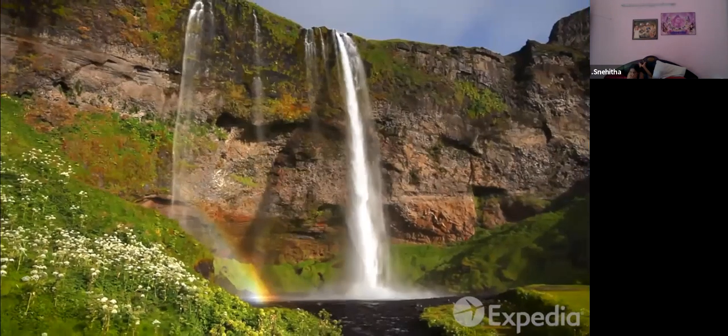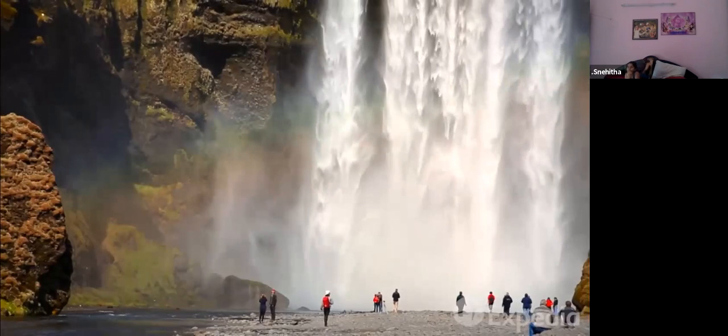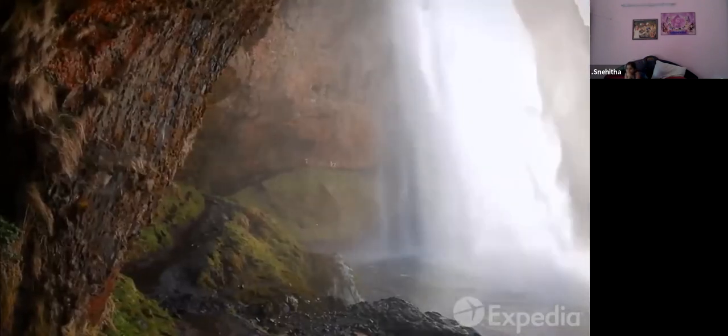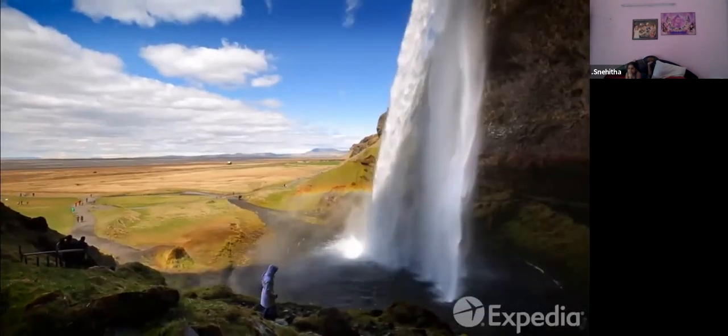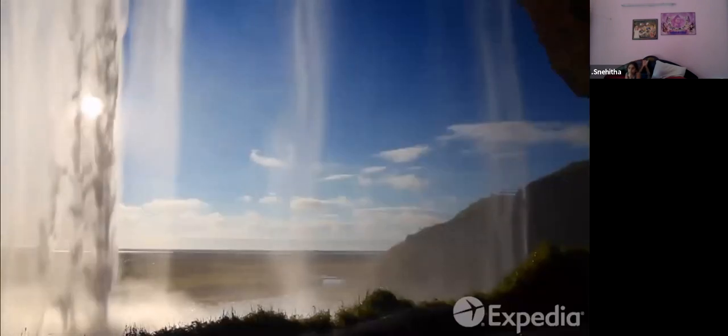A half day's drive east from Reykjavik is one of the world's most beautiful waterfalls, Seljalandsfoss. Follow the trail behind a 200-foot veil of pure glacial water, where throughout the ages, adventurers have come to pause and breathe in the mists of this sacred place.